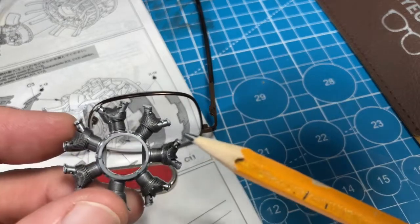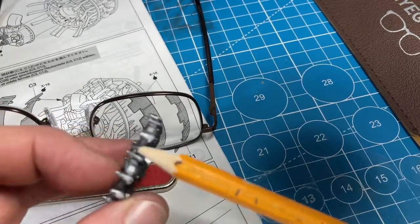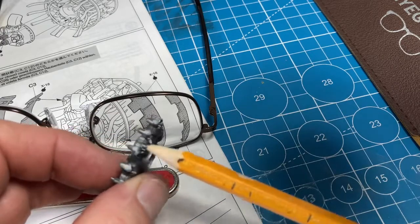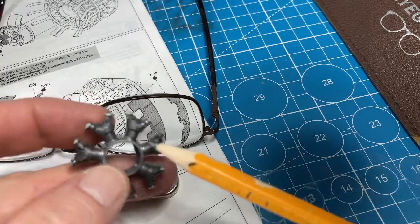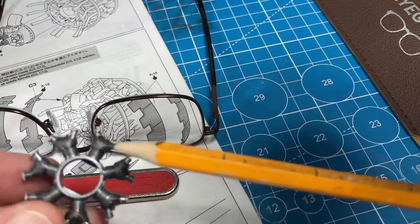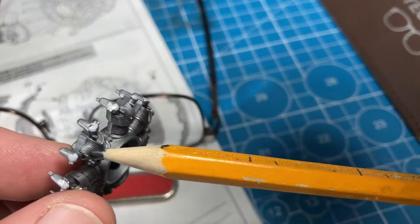Let me get a good, there we go, now it's looking better. And I've addressed most of the lifters already, so I've toned those down quite a bit. There's still a little bit to do, but these lines on the cylinder halves are still really pronounced. If I can get this thing to focus for me, there we go. You can really see them blatantly.